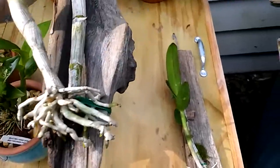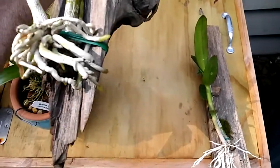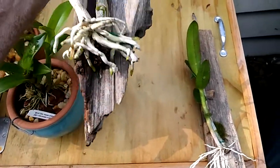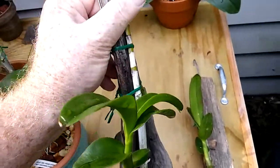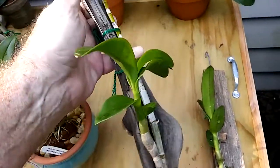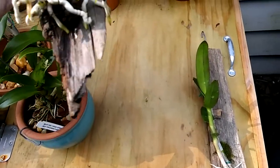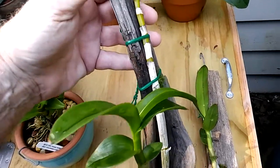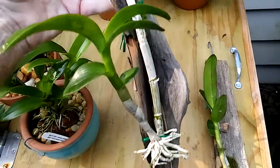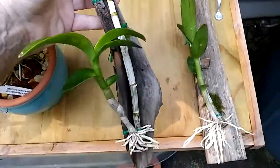I got this one a couple of months ago. It was with several others in a little teak basket. I really wanted the basket. They only wanted $3 for the whole thing, so I stuffed in a bunch of moss. I mounted it on this piece of cedar, and it's got quite a bit of root growth. It's grabbing hold. It pushed out this cane. Not as big as the original, but it's pretty good growth for just a couple of months, so that's not too bad.